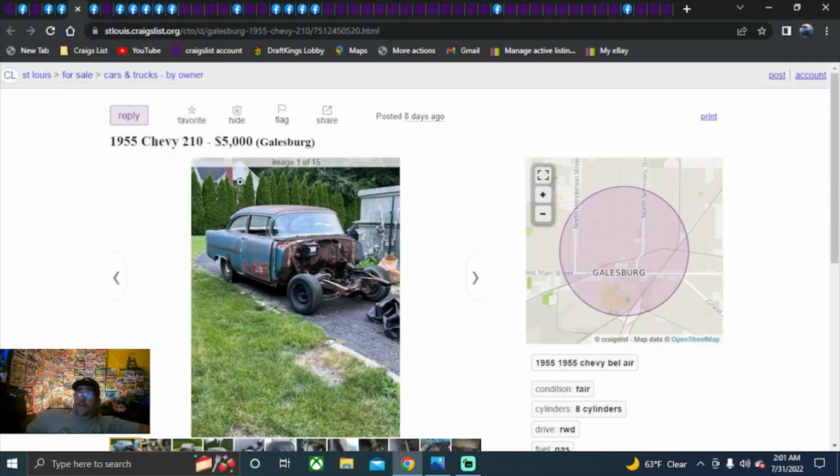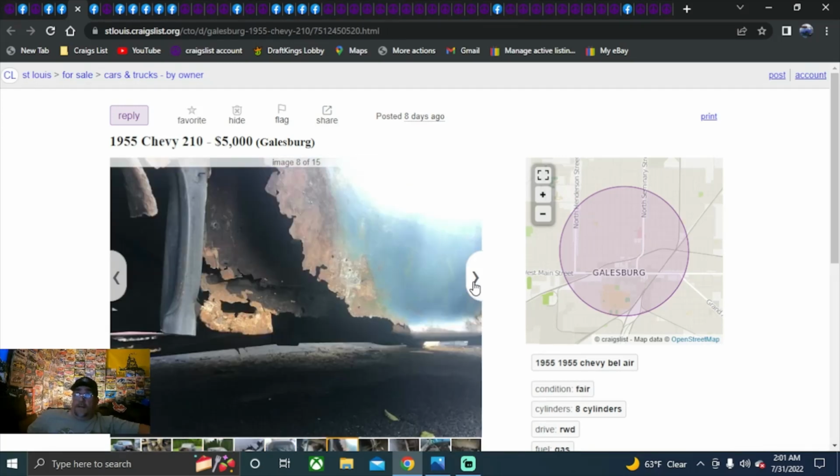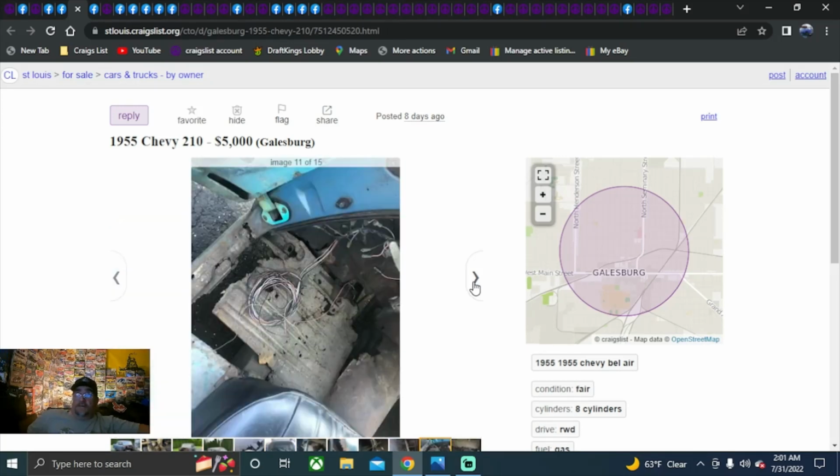On to another one. Back to Craigslist here. It's going to be in St. Louis, 1955 Chevy 210. $5 grand for this one. Posted 8 days ago. So no, none of these cars belong to me. I'm simply just finding and showing you what's out there for sale.